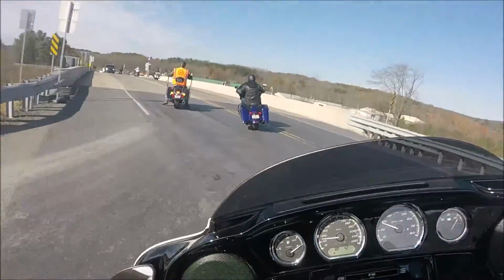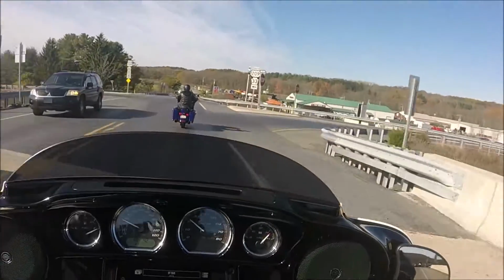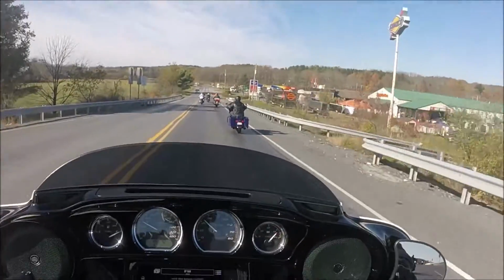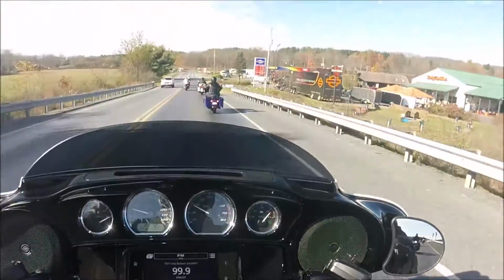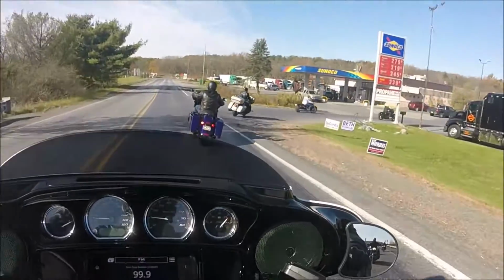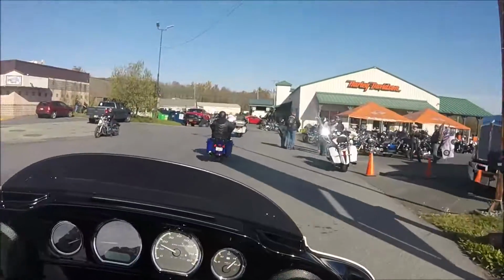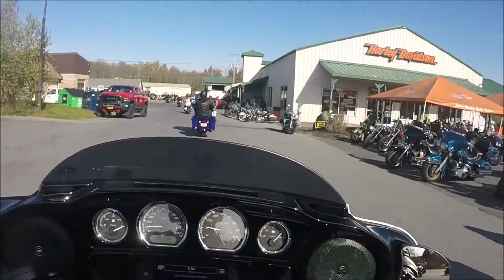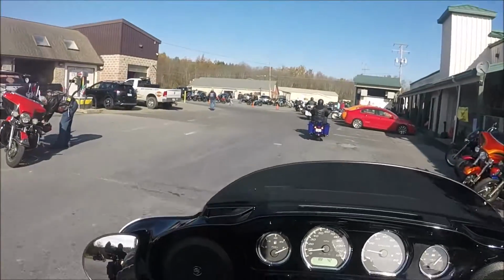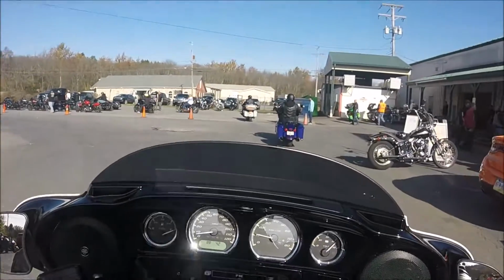But the highway can be pretty, not bumpy, but just pretty rough. The engine's wailing away and everything. But this bike is so designed for the highway. It just really smooths out the road. So that's pretty much what I got today on the Street Glide. Not sure if this video answered any questions, but hopefully it was informative.